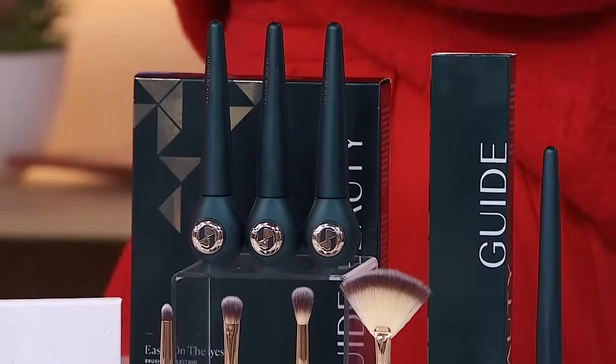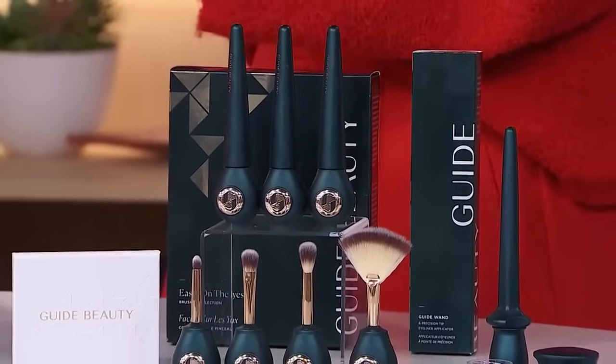You have brought us a bunch of different products that you might want to consider. What is your first one? So we're going to start with Guide Beauty. This is a really cool brand. It was created by Terry, and she was a professional celebrity makeup artist. And then she got diagnosed with Parkinson's disease and lost a lot of her mobility in terms of her hands and her arms. So she's created this really cool tool.